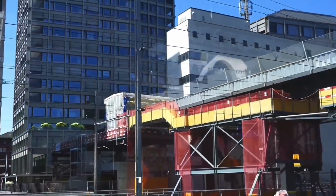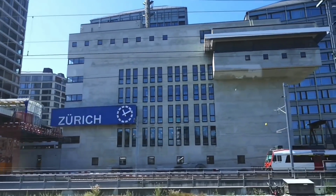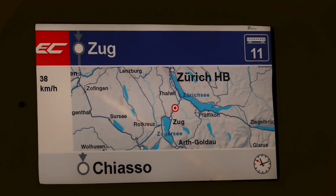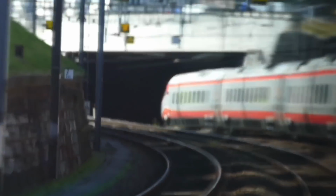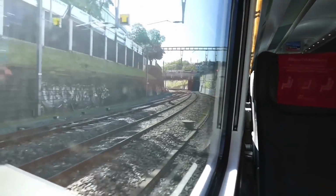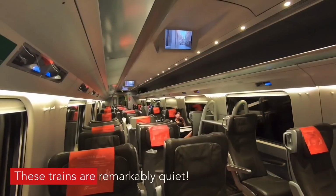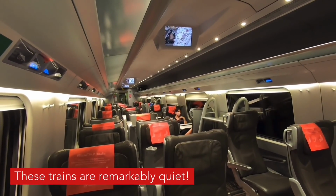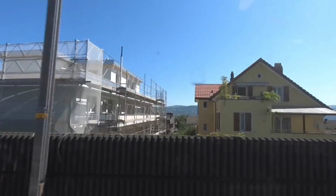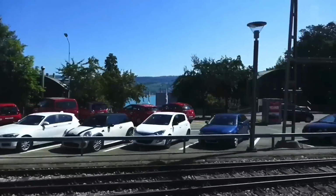As you leave Zurich, keep a lookout for the distinctive control centre, which dates from 1966. The journey to the first stop, Zug, involves diving under much of the Zurich area's urban sprawl in a series of tunnels. We pop up into the open alongside Lake Zurich, and our first glimpse of some superb Swiss scenery which will define this journey.